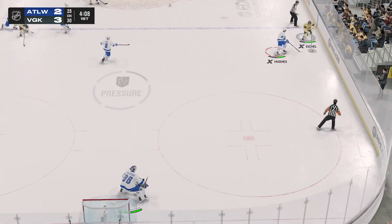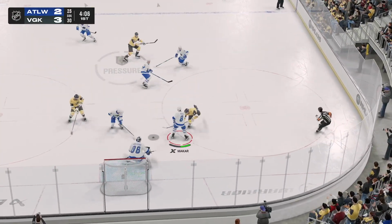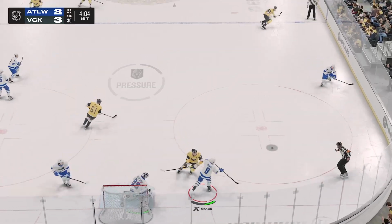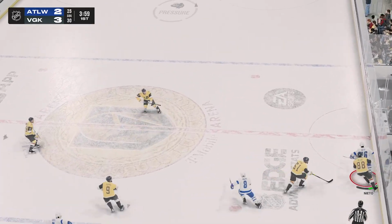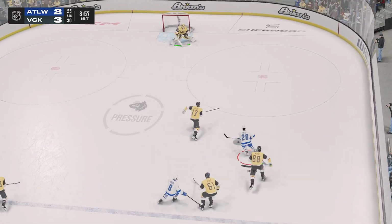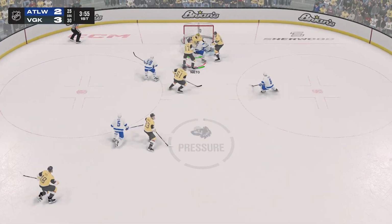Tries to feed it over to Eichel. Shakes off the coverage. Handles the pass from his goalie. Atlanta's got the puck in the defensive end. Oh, and some smooth skating to lose the defender there. Takes it to the front.